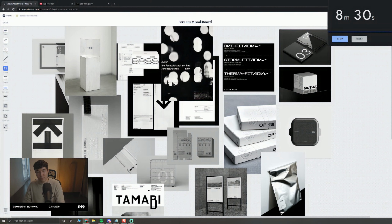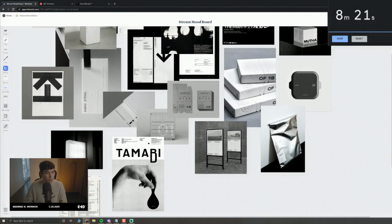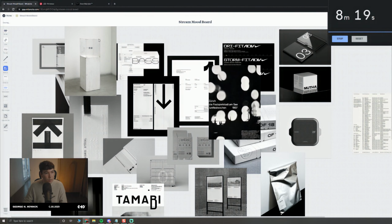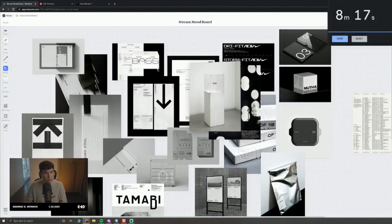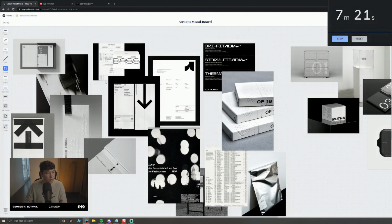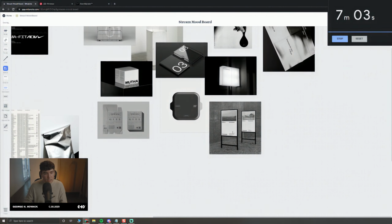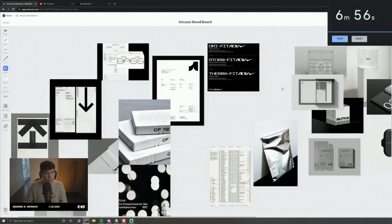Now is the moment where I sort this all out. I have a bunch of images, so I'm going to pick out the things that are maybe a little bit too similar. I'm going to pick out the things that are the most unique. The crate is very cool, so I'm going to keep the crate. I think this was very nice too. Oh yeah, this one was awesome. And this was also very cool.